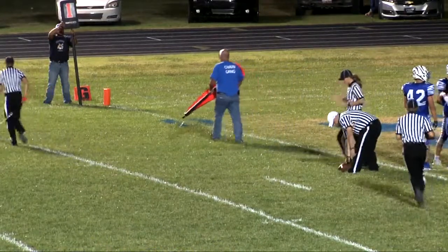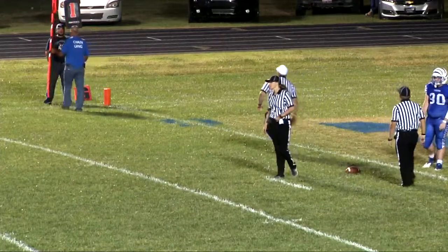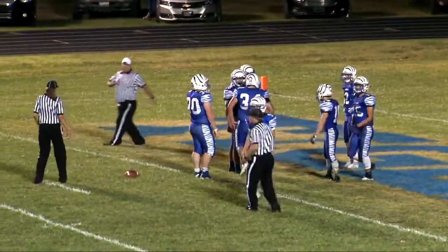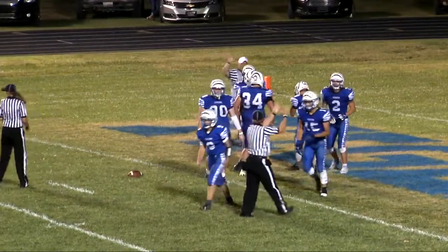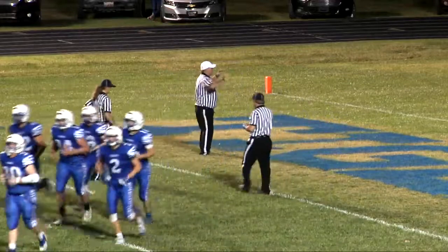So you sure they don't want to try and spot that again? Well, because usually when the side judge comes running in, he spots it. Right. That's where it's at. So they're going to call timeout. Stockton's going to call timeout.